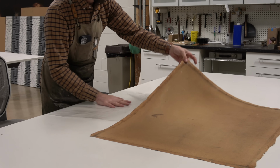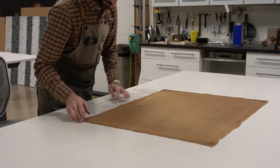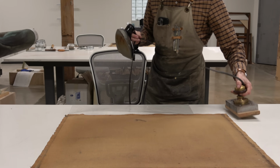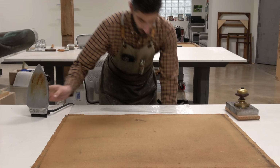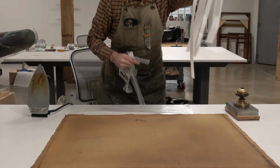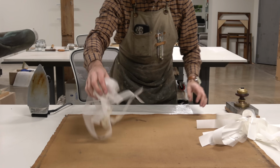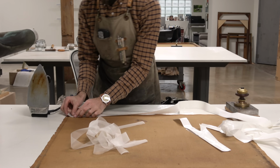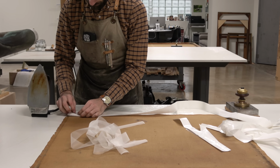So now I can turn my attention to the tacking edge. Because this is going back on the stretcher, I want to make sure that this tacking edge has the maximum fidelity that it can. I don't want to do a treatment and then discover later on that the tacking edge has torn or the tacks have pulled through because it was weak. So I'm going to do what's called a reinforcement. I'm going to use silk organza and some adhesive strips.